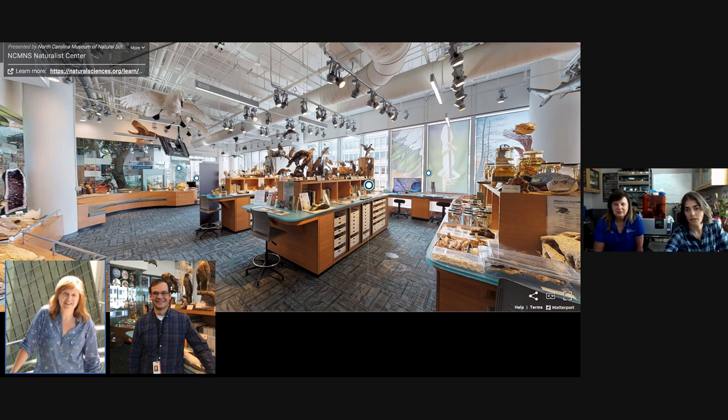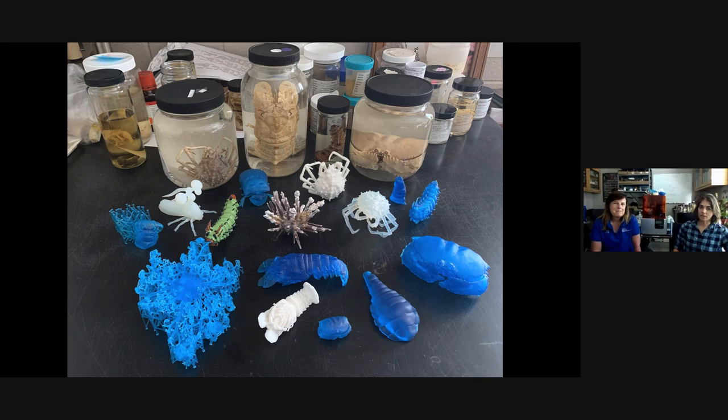But just to give you a little preview, here's an assortment of some of the 3D models that we have done so far, in various stages of disarray. But before we dive more deeply into this, Megan McCullough put together a neat little narrated video that I'd like to show you, that will give you a sense of what our typical process is for scanning specimens and taking them through the printing process.